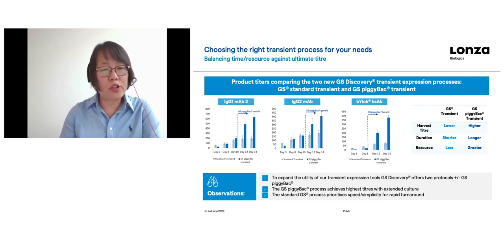Lastly, I would like to introduce some new tools we have added to our GS discovery toolbox. While we introduce the GS piggyback transient process, we understand that a 14-day time frame may be too long for some of our customers and may not suit everyone's needs. The GS piggyback transient process is recommended for maximizing overall product yield, but it does require a longer culture duration. So we have introduced a standard non-piggyback protocol to provide options based on your priorities and requirements.